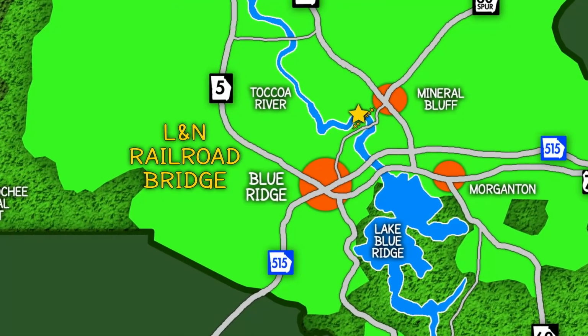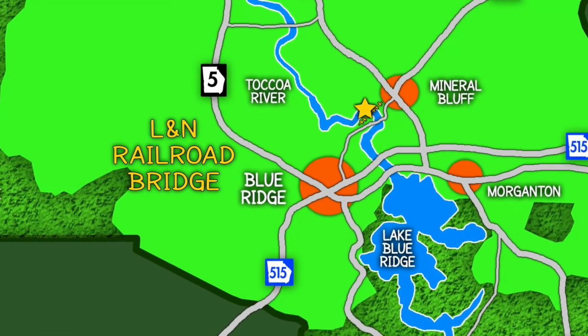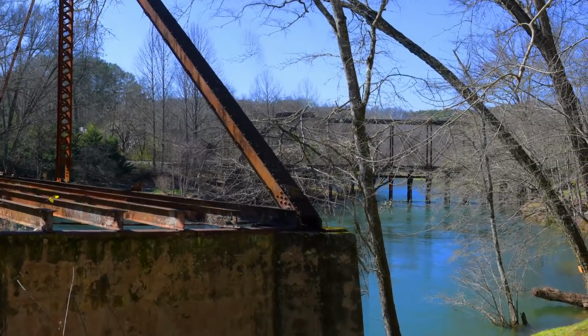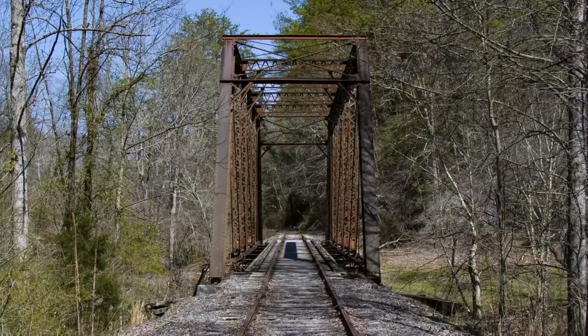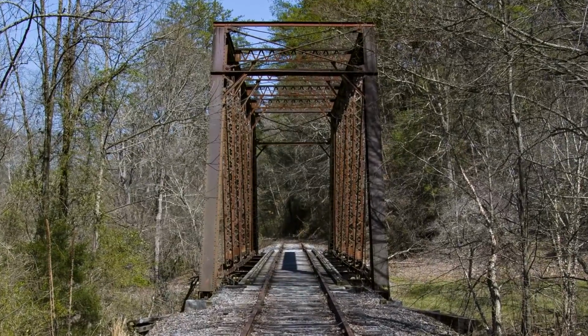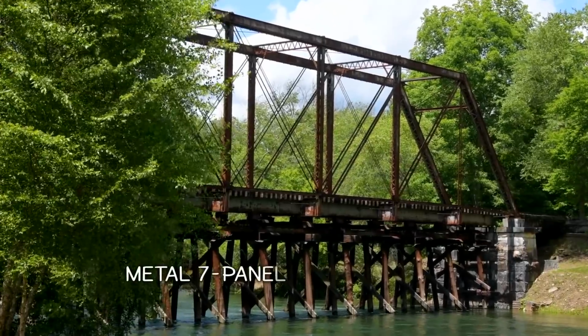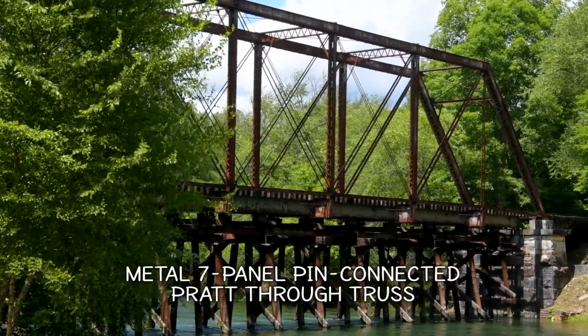The Louisville and Nashville or L&N Railroad Bridge is also at Hogback Bend, just downstream from what was the Vehicular and Pedestrian Bridge. Though it is minimally used today, this is an impressive railroad bridge with a metal 7-pin connected Pratt through truss design.